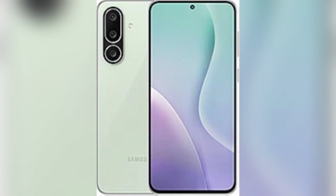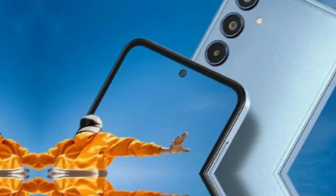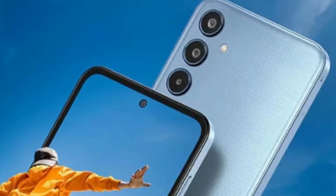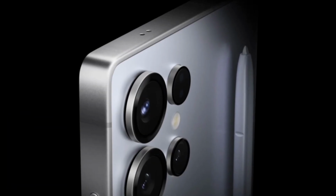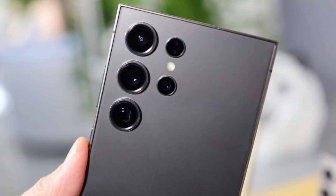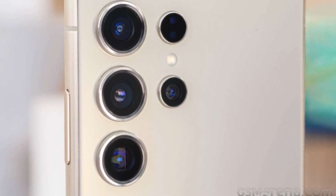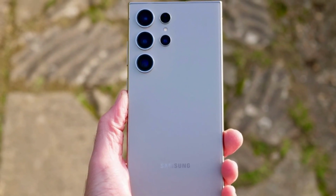When it comes to cameras, Samsung is sticking with what worked before. The phone still features a triple camera setup with a 50 megapixel main sensor, an 8 megapixel ultra-wide lens, and a 2 megapixel macro camera. And on the front, there's the same 13 megapixel selfie camera as the M35. No changes there either.